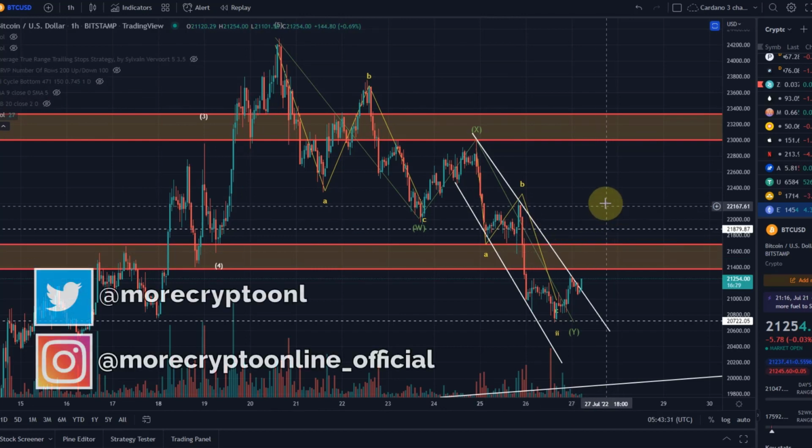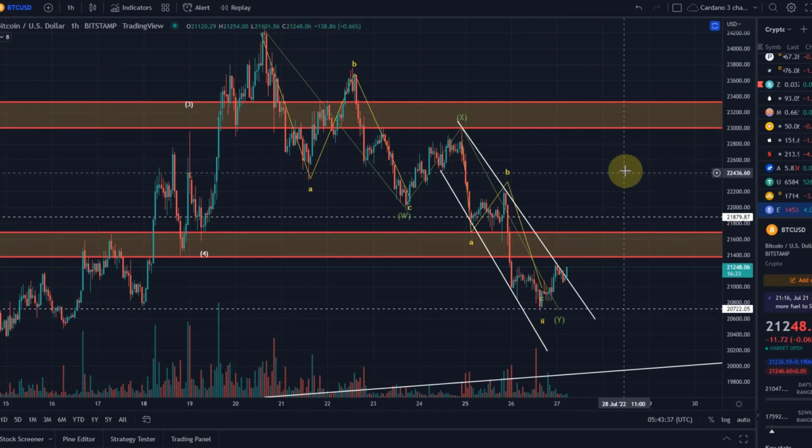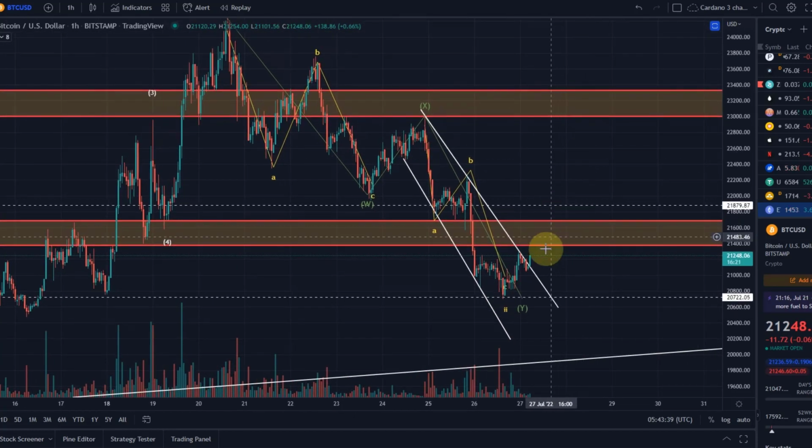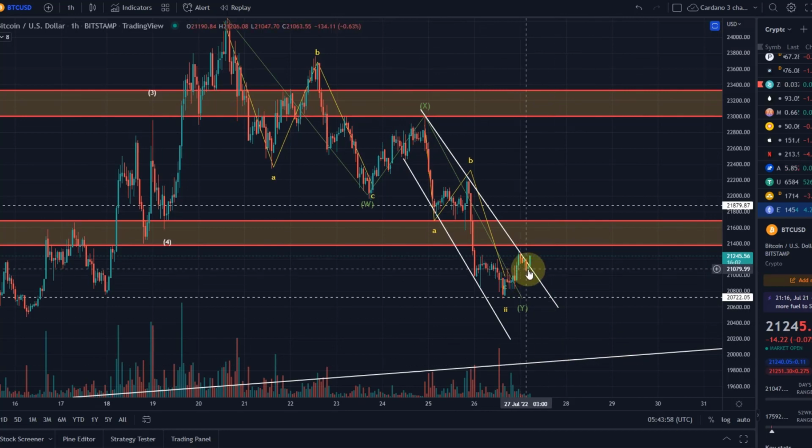So Bitcoin is developing in interesting ways here. We are starting to move up again. Nothing too substantial yet, and we don't have enough price structure to really confirm that we have a breakout here. But we have a technical breakout out of the channel to the upside, out of this impulsive channel of wave C, or you could say the corrective wave Y channel, broke out to the upside.